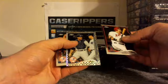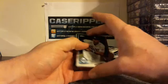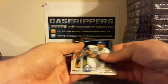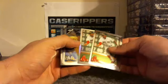X-Fractor of Brian McCann for the Yankees. Beckham rookie. Taijuan Walker refractor. Refractor. Bogaerts rookie, Bogaerts refractor.